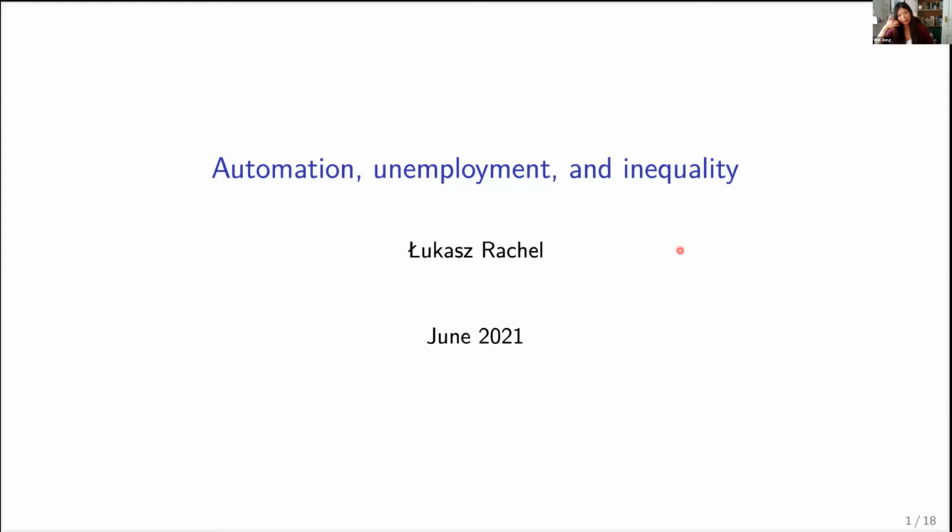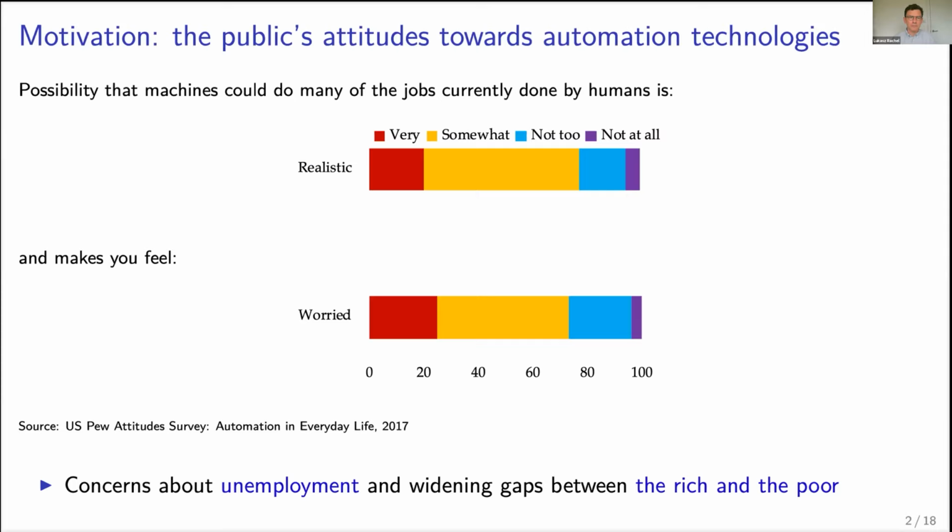This is quite preliminary work on automation, unemployment, and inequality. Part of the motivation for this project comes from looking at public discourse and the public's attitude towards technologies, and specifically towards automation technologies. This figure comes from a US Pew survey done in 2017, and it shows that about 80% of people think that the possibility that machines could do many of the jobs currently done by humans is very or somewhat realistic. And about 75% of people are quite worried about this prospect, so very or somewhat worried.